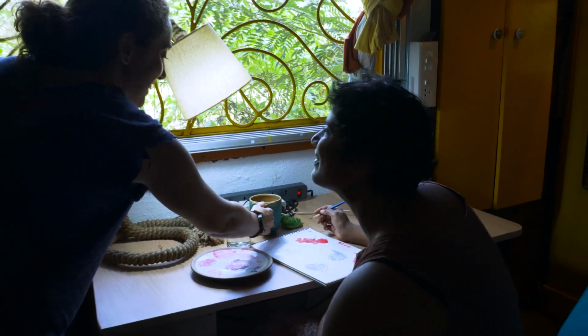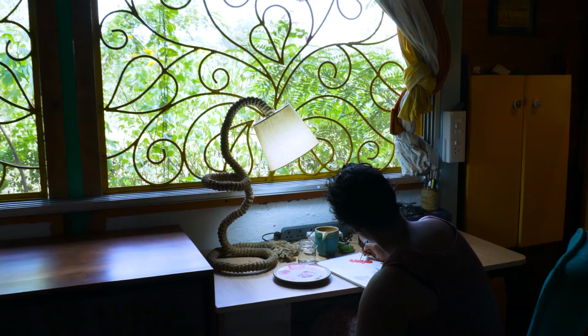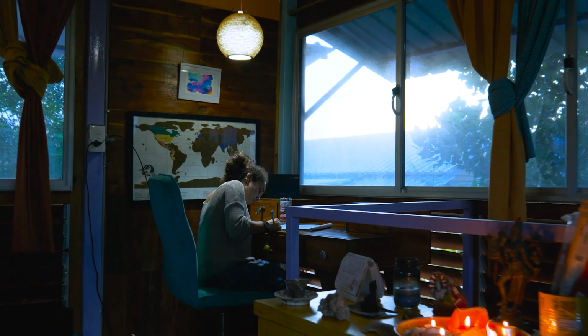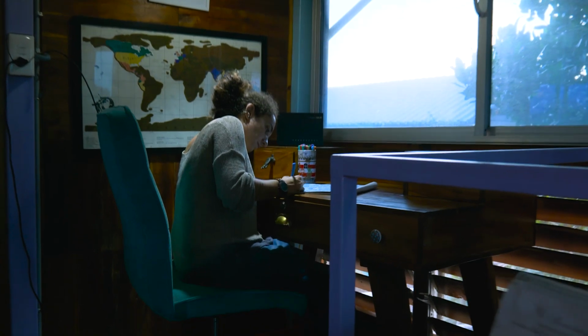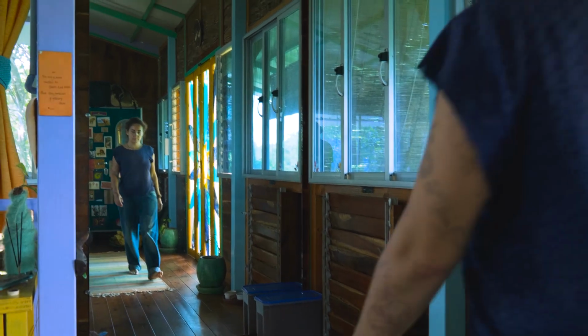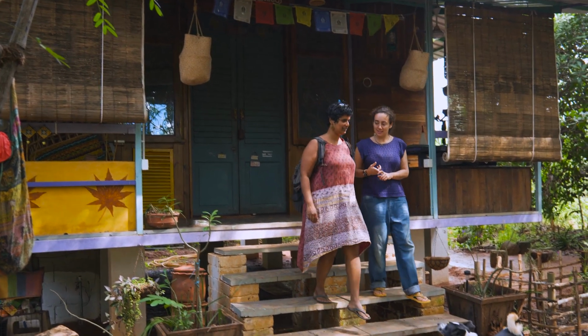I really love living here. I think it's really a special feeling living in a space that you helped build or design. And it's a constantly evolving, changing space according to our needs. So it's really, yeah, I feel like I really know every corner of this house, which is a very special feeling to be part of.